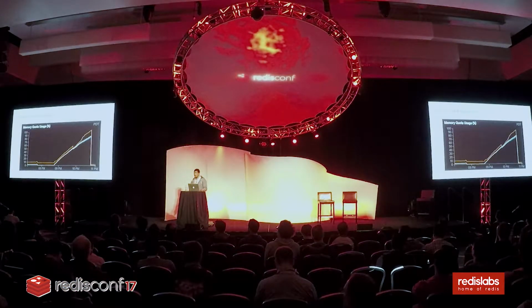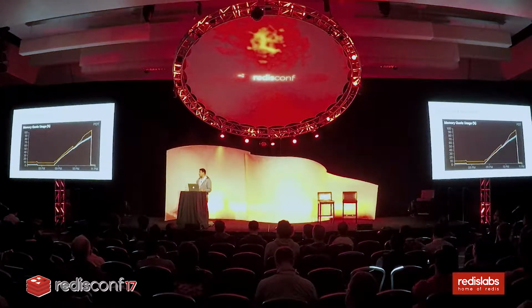So, a dangerous side effect of turning off RDB and AOF is that if a Redis instance were to, for any reason, stop and get restarted, it would come back with a completely empty data set. As an example, in this graph I have charted the memory usage of a Redis cluster. We can see the memory usage of the master, the orange line, continually increase until it hits about 100%. At that point, some process kills it, and the memory usage drops back down to 0 when Redis restarts.